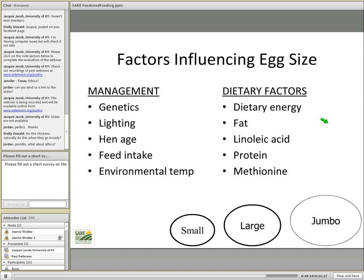Paul, there's a lot of facts. Just to interrupt you, I finally got back on, but there's a question: do the chickens naturally go through a molt when they go broody? And what about the ethics of molting?